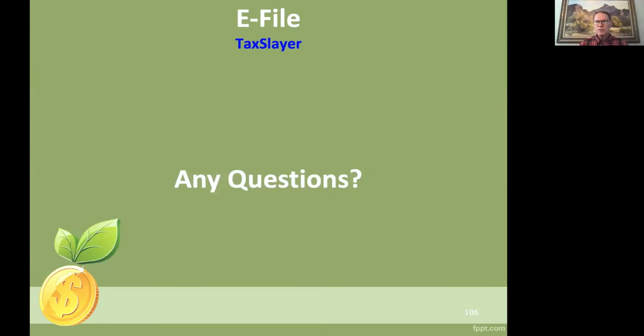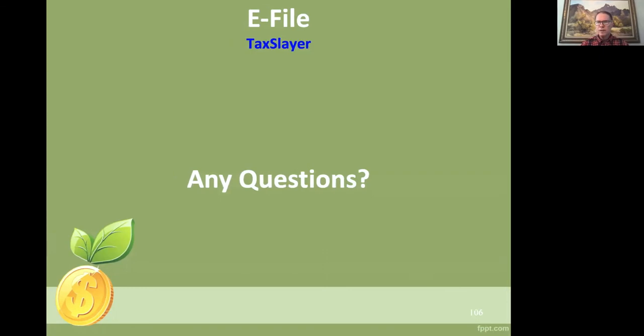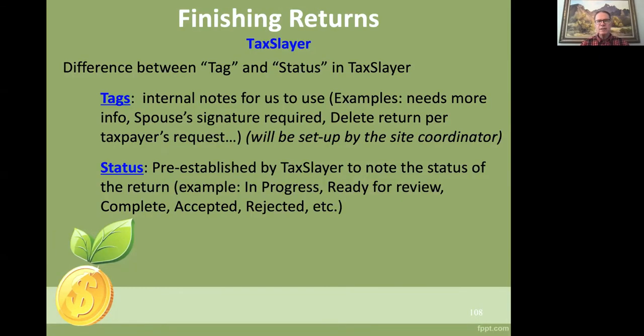So that's kind of a trip through TaxSlayer practice lab. And it's also a trip through every return that you're going to prepare, because they're all the same. Under the finishing return part, this is a couple of little things just to point out. There's a tag and there's a status. And we talked about tags just a minute ago. We showed you the screens for those.